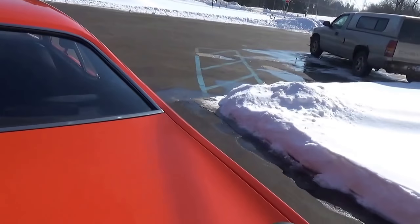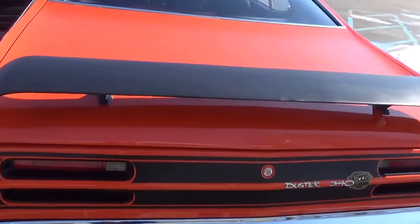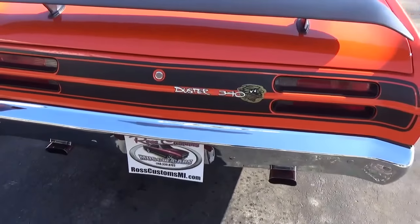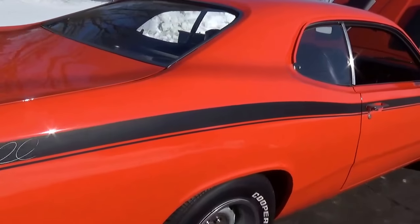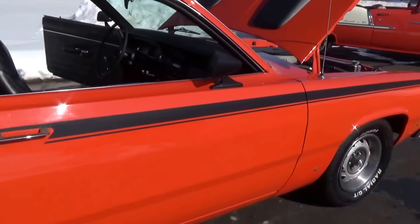All the panel fitment, everything on this car is very, very nice. And this is an all original panel car. It's supposed to only have 26,000 miles on it, but I don't have a real guarantee on that. Any of these old cars, that's very hard to document.